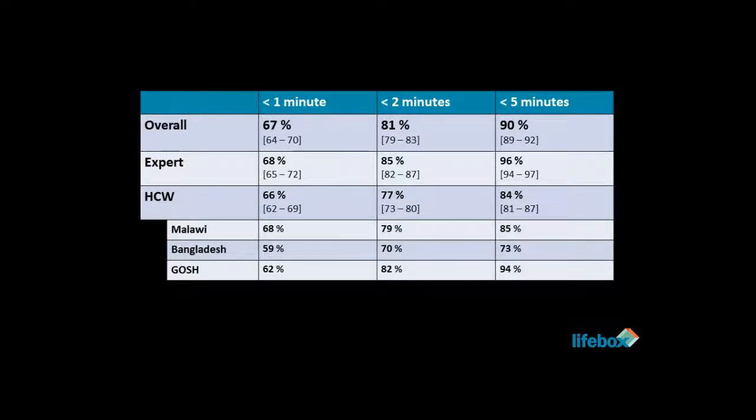Importantly, we didn't see that difference in the high resource settings. So there's no difference between experts and healthcare workers in Great Ormond Street, which is where we tested in the UK. But there was a difference between healthcare workers in Bangladesh and Malawi and experts in Bangladesh and Malawi.